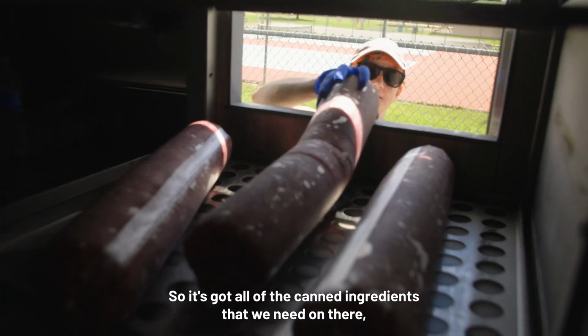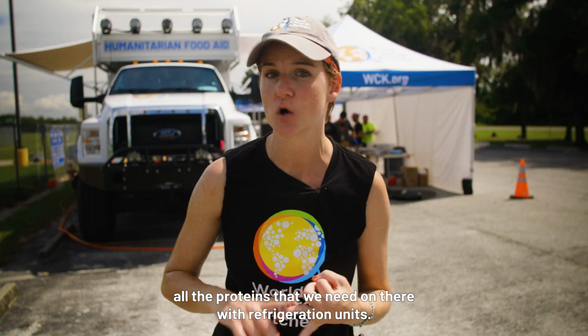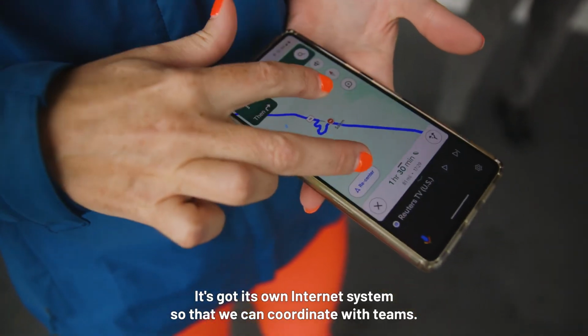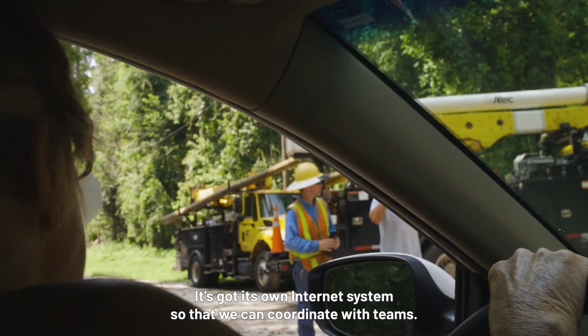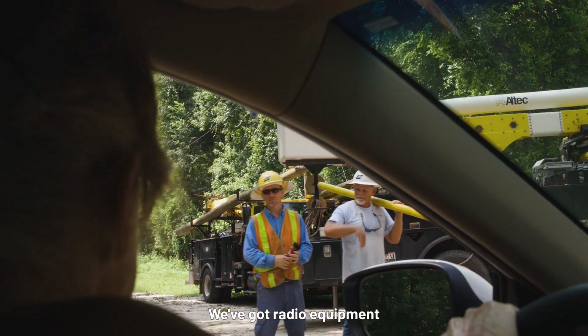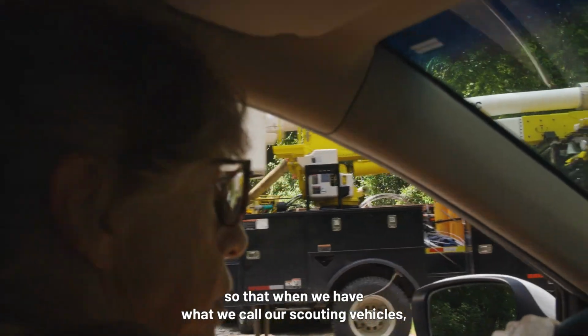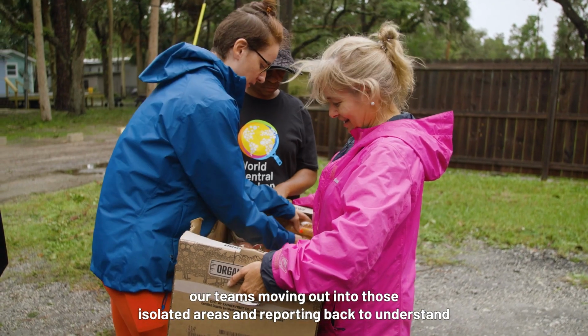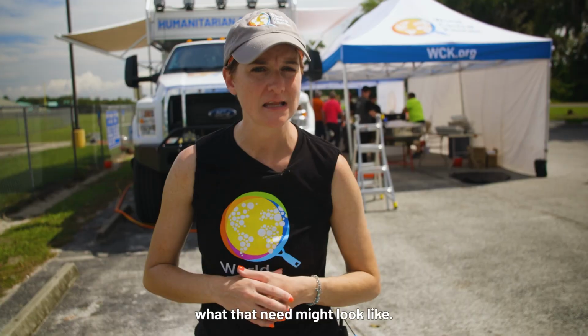So it's got all of the canned ingredients that we need on there, all the proteins that we need on there with refrigeration units. It's got solar panels to keep itself charged. It's got its own internet system so that we can coordinate with teams. We've got radio equipment so that when we have what we call our scouting vehicles, our teams moving out into those isolated areas and reporting back to understand what that need might look like.